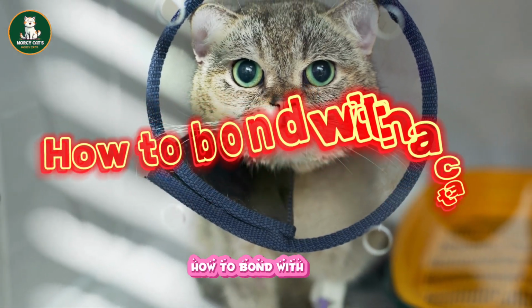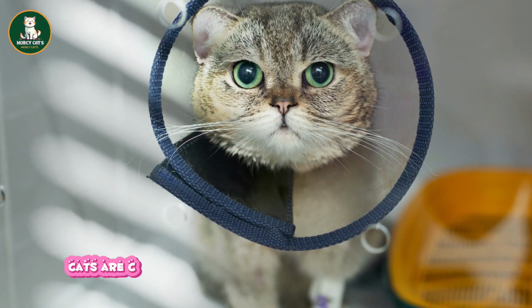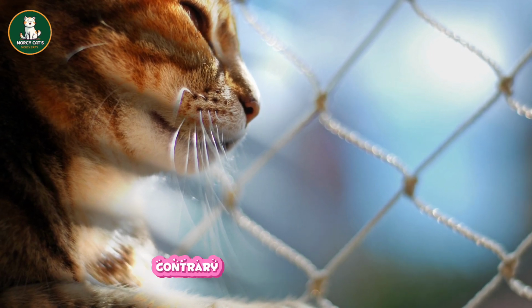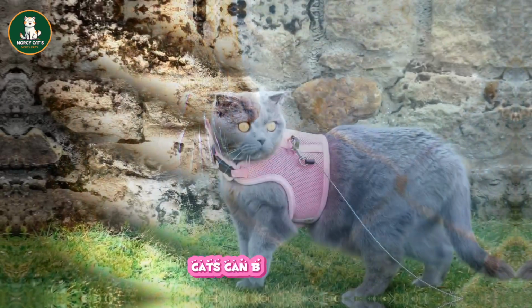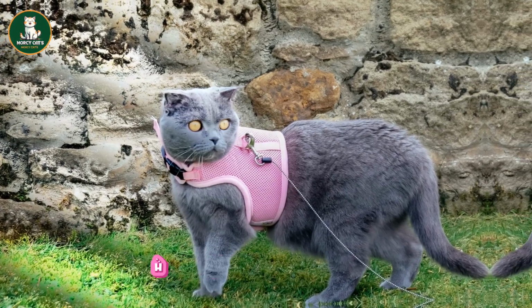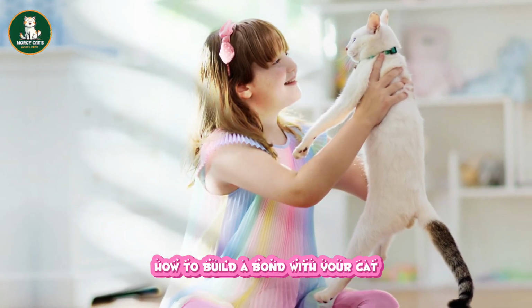How to bond with a cat. Cats are considered stubborn and somewhat arrogant pets. Contrary to what you might think, cats can be very loyal and expressive when they love their owners. How to build a bond with your cat.